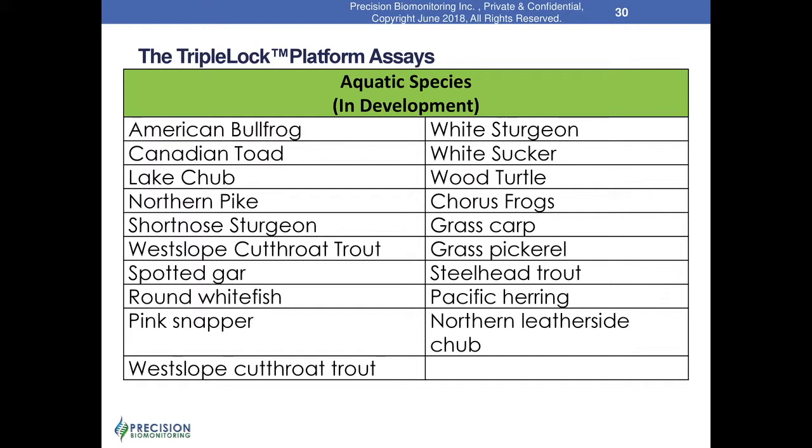The next question is from Melanie. Have you investigated the detectability of fish species with or without disturbance to the stream? For example, walking the stream and stirring up the fish.